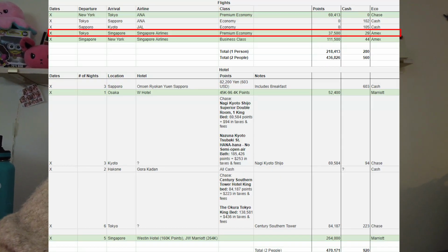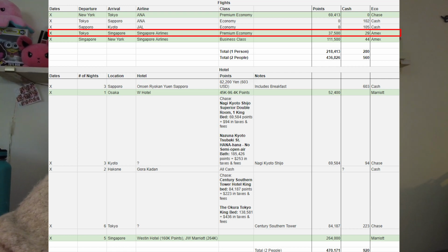So Sapporo to Kyoto, we're going to take a flight from the most east end to the most west end. It's like 2 hours long. We are going for the early morning one, so that once we land, we can explore Kyoto. And that's with JAL. Again, we were looking at all these flights. It's like $102, $105 for economy. It does not matter for that long, especially. And then we're in for the flight Tokyo to Singapore. That one we just booked, as you probably saw.